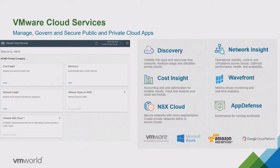And then we also have another service that we announced today also, which is App Defense, which is basically governance instead of running workloads. So how do I actually get higher levels of security in those applications? So this is the gamut of VMware Cloud Services. For the rest of this conversation, we'll focus exclusively on NSX Cloud.